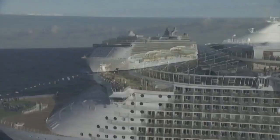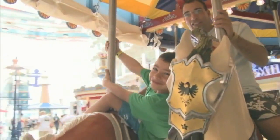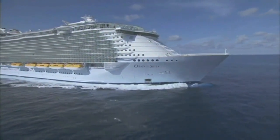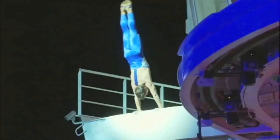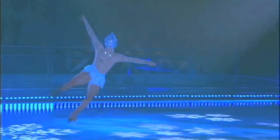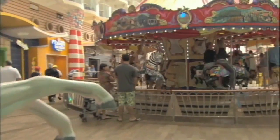Caribbean International has continually pushed the limits of what's possible at sea to deliver the vacation of a lifetime, every time. When Oasis of the Seas launched in 2009, the magnificent cruise ship made ripples in and out of the water. Oasis amazed veteran cruisers and first-timers alike. Perhaps the most stunning feature of the ship was her unique neighborhood theme.